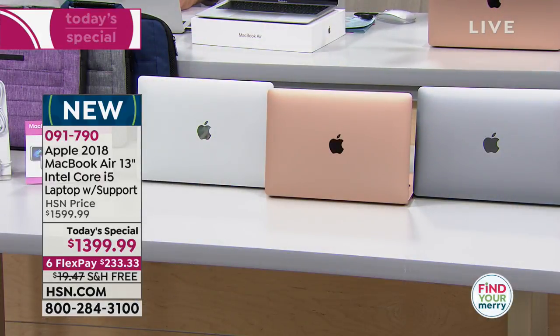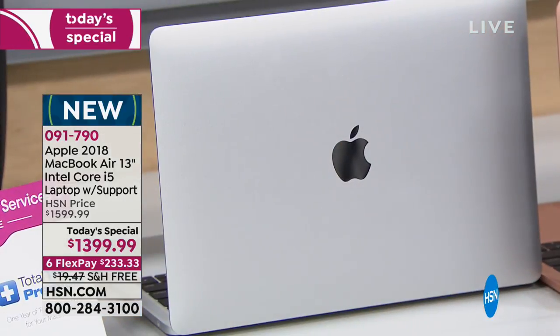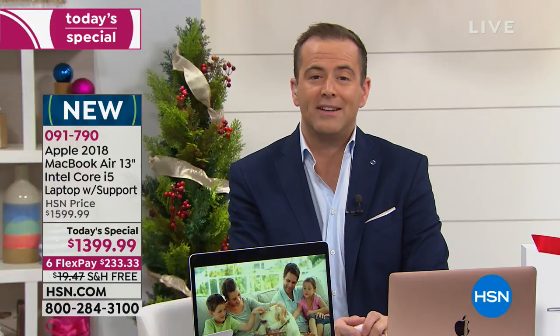We have fewer than 500 now to go around. It's what our producer Rocky just purchased as well. For whatever reason it is, silver is most popular today. So if silver is on your list, order sooner rather than later.